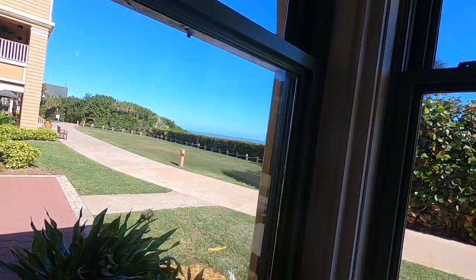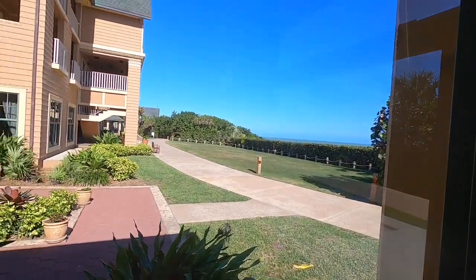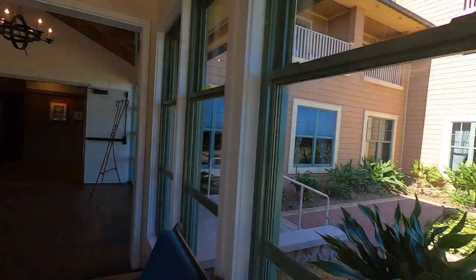This is just looking outside at the beautiful Atlantic Ocean. It's a beautiful, beautiful day here in January. It's actually Martin Luther King Day today, so we always manage to somehow get here on holidays, whether it be Christmas or Easter or Thanksgiving. So having this in our backyard is amazing for us super Disney fans. So, pretty stoked on that.